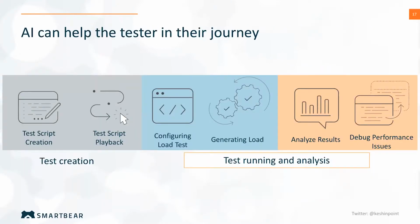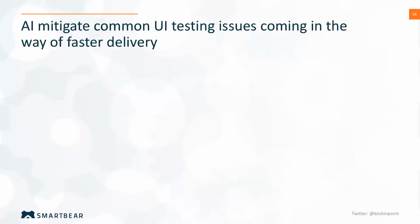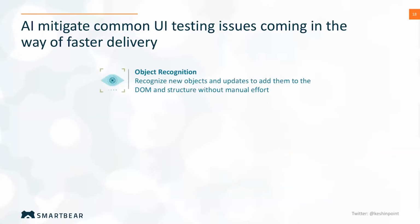So coming back to where AI can actually help in the tester's journey, right? This is where, if you have the manual effort parts of it, the test creation part and the analysis part, that's where you can potentially use some elements of AI to assist you in reducing some of the manual effort, and as a byproduct of this, deliver test results faster. So AI can really mitigate common UI issues coming in the way of faster delivery, UI testing issues, right? So we have, for example, certain key industry improvements that have happened, and some forward-thinking tools have adopted the technologies that exist. There's, for example, object recognition.